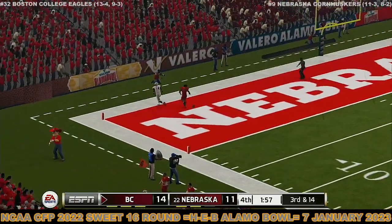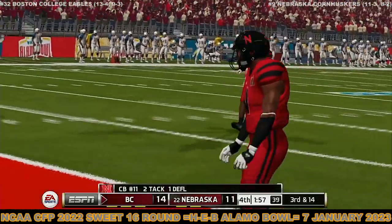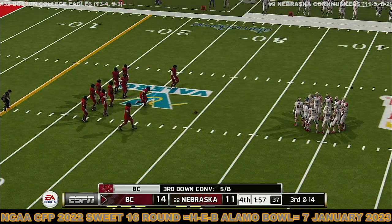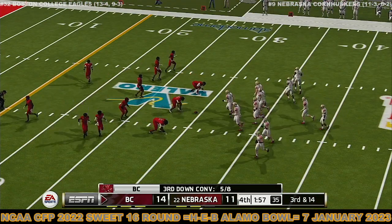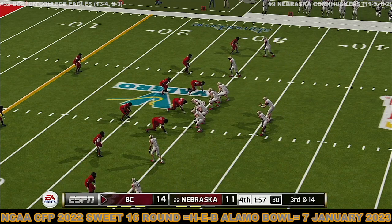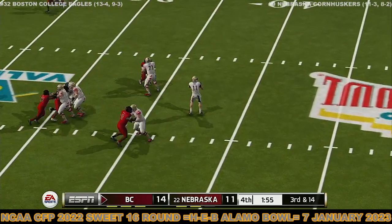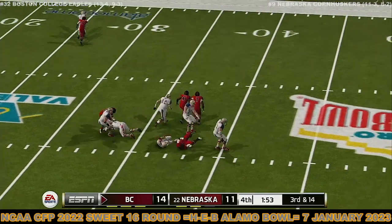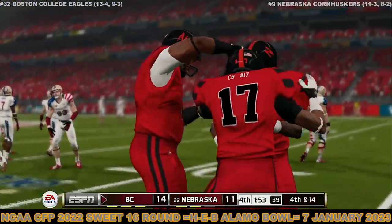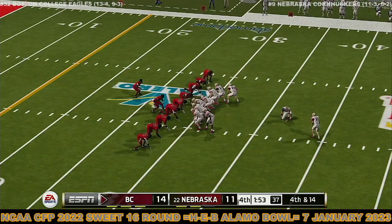Deep ball, laying it out there. Missed him. Almost a touchdown there, but that is a stellar play by the corner to get a hand in and knock it away. Third down, and they need to get it to the 15. Defense got some pressure and forced a bad pass. I think they've been a little bit more aggressive here with their pass rush, and that time it paid off with an incompletion.